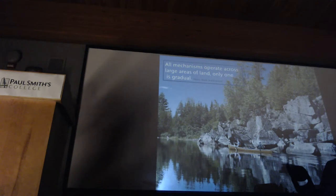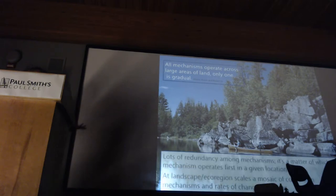So all these mechanisms operate across large areas. Only one of them is gradual. The others all cause sudden transitions over areas of tens of thousands to hundreds of thousands of acres in size. So these boreal forests like you see here in the Boundary Waters Wilderness, there's lots of different mechanisms that could kill any one acre of forest. And a lot of them will operate at the same time.